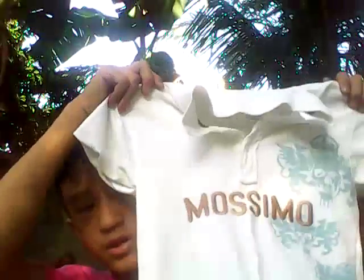And I'm going to go with shirts. So I got this shirt. It just fell out. So this one, Mosimo, I got this for only $4.39. Let me put it here. So I went to the Levi's store.